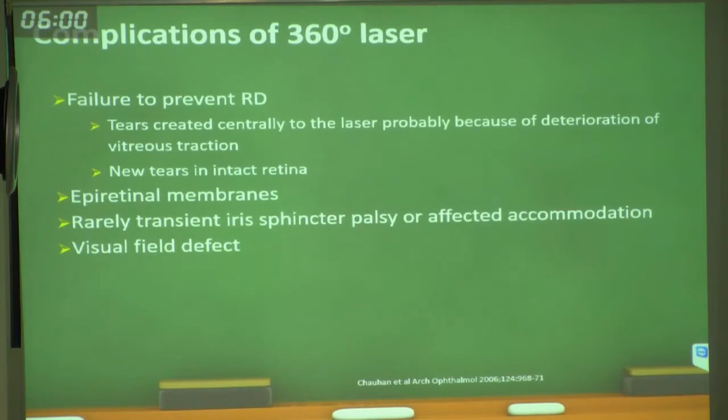But you have to realize that there are complications with the 360 laser as well. There's a failure to prevent the detachment, because tears can occur posteriorly to your laser, or tears can still occur in a normal retina. You can get a epiretinal membrane. Rarely you can get transient iris sphincter palsy or affect accommodation, and if there's a lot of laser you do, you can still get visual field defect.